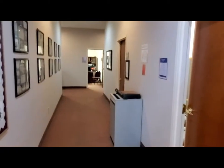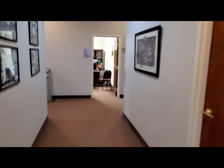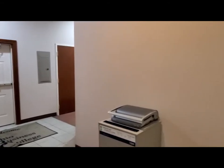Continuing down our trip, you'll have an admissions office, and straight ahead, you will see the financial aid office. If we go down this hall to the left, it'll take you to the department head office where they'll be able to greet and work with students as needed on their schedules and any other work they need.